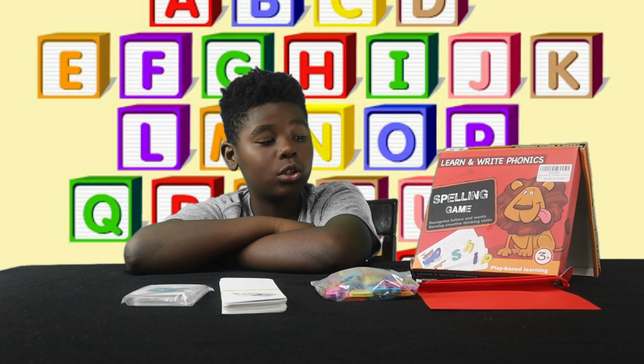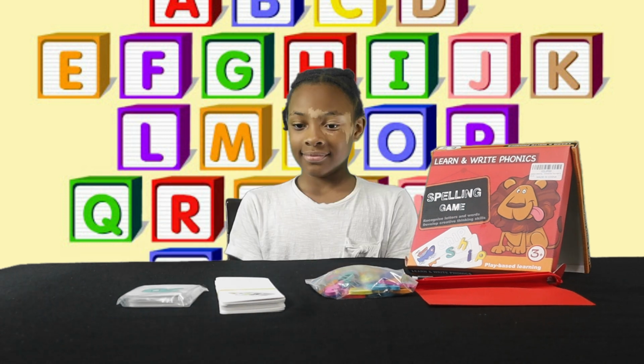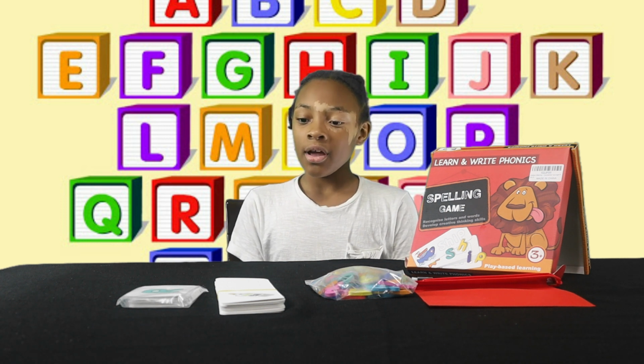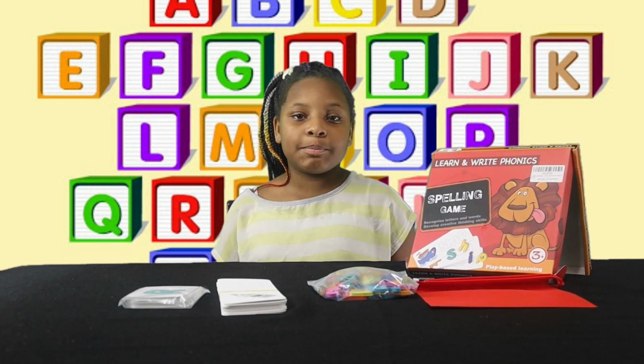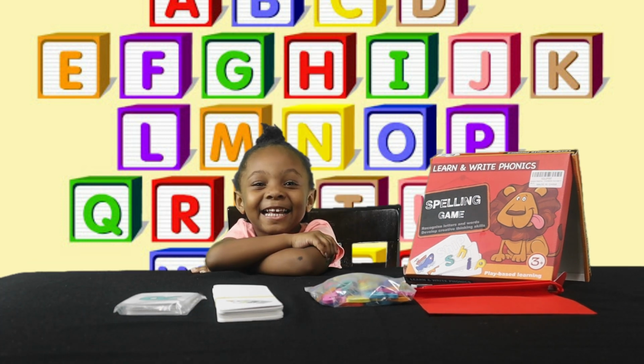I think this is a good learning tool for kids to learn how to write their letters. This would help younger children write correctly. It helps children to spell better. I like putting the letters on the cards.